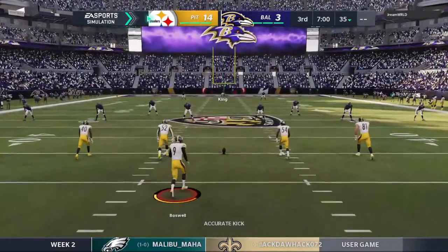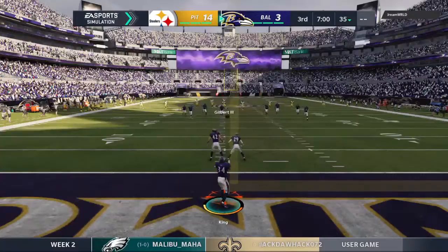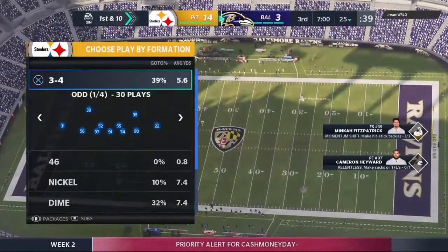The Ravens set to receive the football, trailing here as we resume action in the 3rd quarter. And no return on this one as the fair catch is signaled for and taken.